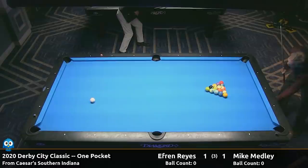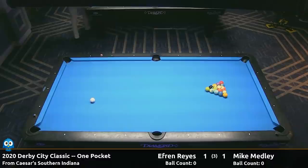See, Efren scratched on the break in game number one. We'll see if he decides to break to the same pocket, which was the lower left on your screen here.